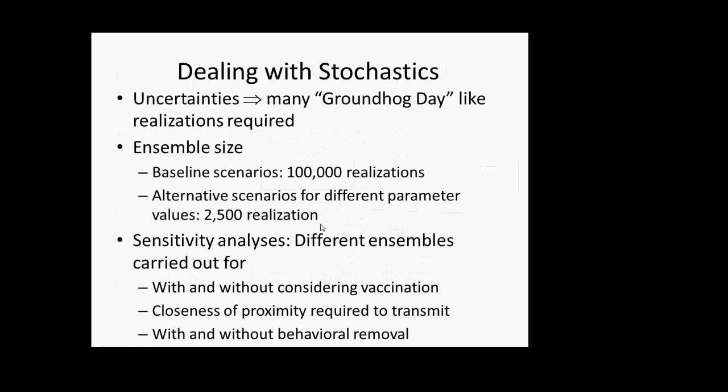So we played Groundhog Day 100,000 times each for the baseline realizations, ran on a cluster of computers. And alternative scenarios we evaluated with different assumptions about parameter values 2,500 times each. So Groundhog Day many times over. He'd be really sick after 100,000 times.